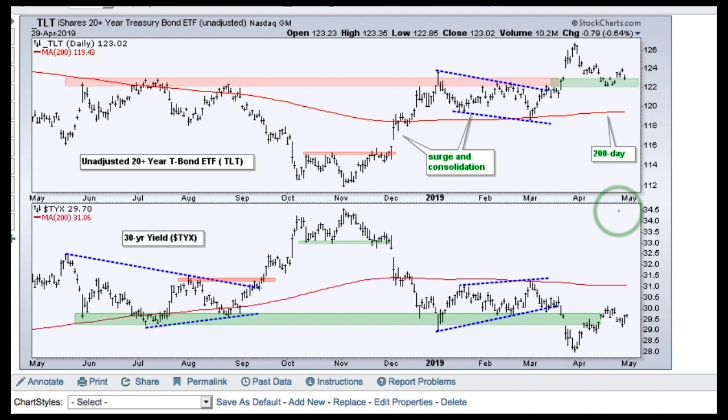So if we look at TLT, we can see that it got a breakout too. It broke above this resistance zone here. And you can also see that this maybe is a big inverse head and shoulders type pattern. So we got the breakout there. And then we got a classic throwback to the breakout zone. And now we're trying to bounce off of this zone. So broken resistance turns support, a classic tenet of technical analysis.